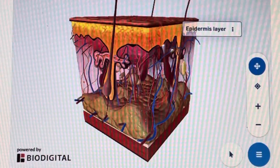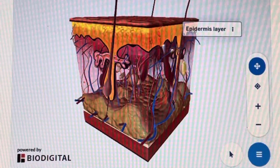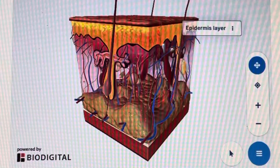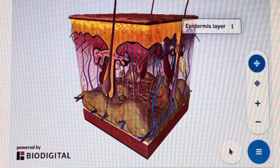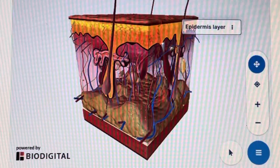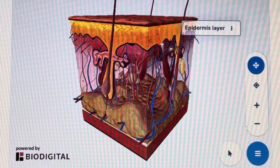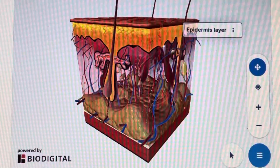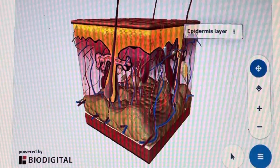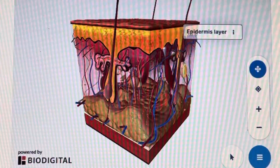Next is the stratum granulosum, filled with keratin granules, where cell granules move to degenerate, which causes the cells to die. Next is the stratum spinosum, the layer above the stratum basale. A limited amount of cell division occurs here.